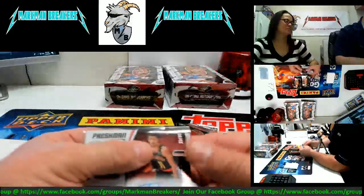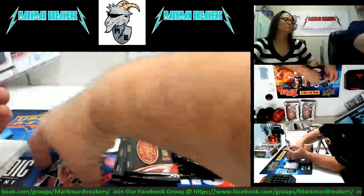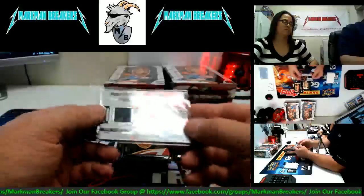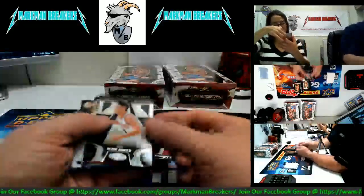Trae Young! Atlanta Hawks! Numbered to 99, 25 of 99, Trae Young of the Hawks, auto jersey, freshman fabric rookie card. Very nice. Heather likes it.